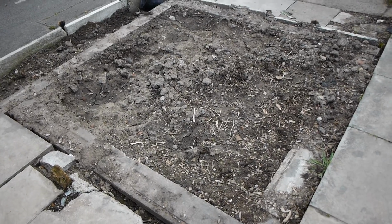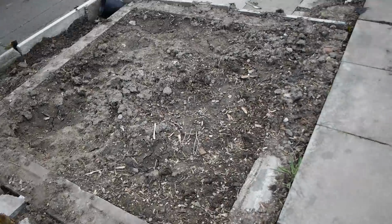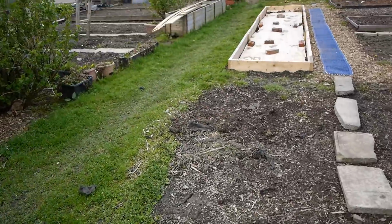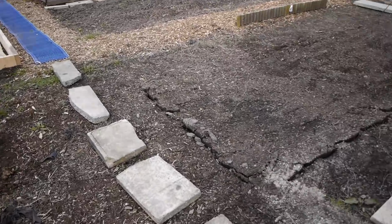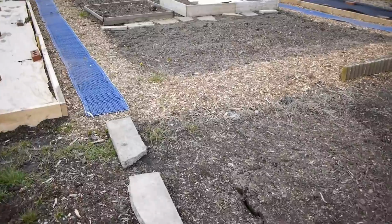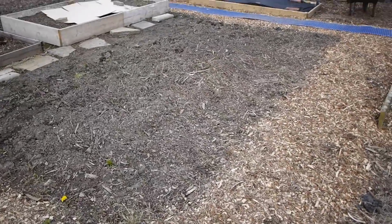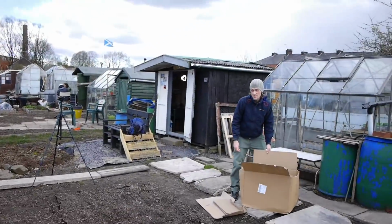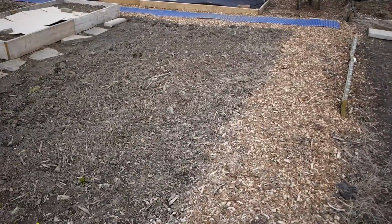I'll give you another quick tour and hope you can hear me okay. So that's going to be the wildflower patch eventually. There is Salad Street. This is Utopia here. We're going to do something here, but we don't know what yet. Undecided. I think that's going to be our last raised bed, isn't it?